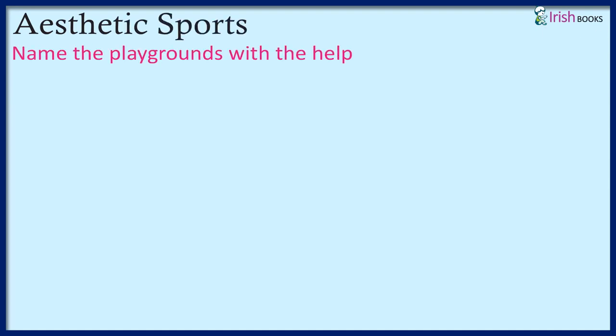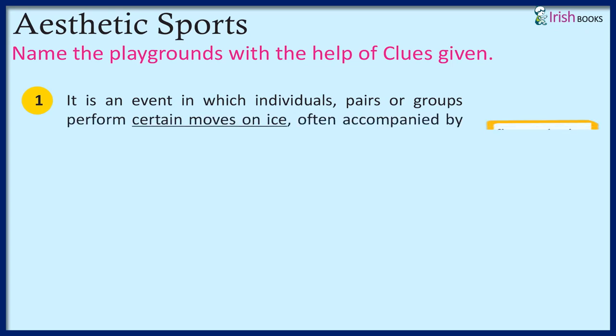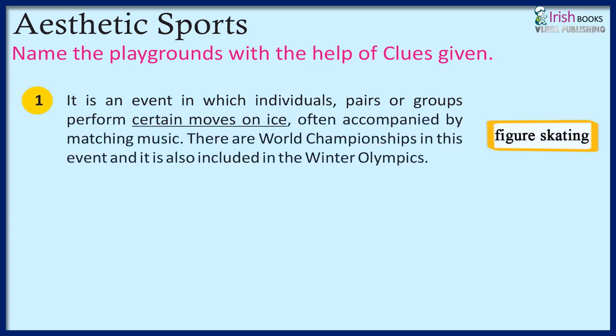Aesthetic sports. Name the playgrounds with the help of clues given. 1. It is an event in which individuals, pairs, or groups perform certain moves on ice, often accompanied by matching music. There are world championships in this event and it is also included in the Winter Olympics.